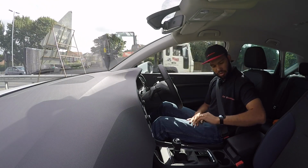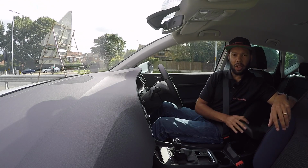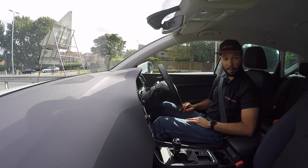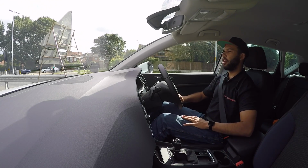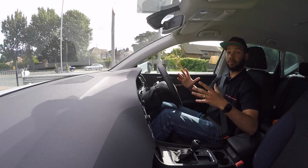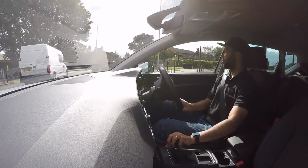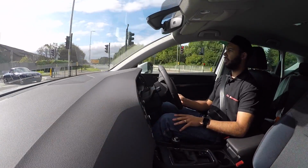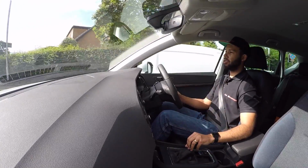Tell you what's a nice touch, this cubby hole here is actually refrigerated. I like that. Well, the cup holders are a little bit bizarre. So one's big and one's small. Someone made a good point to me earlier. If you have 2 big coffee cups, you can only fit 1 in, which does seem a little bit bizarre. But never mind. I'm sure there's a reason why they've done it.